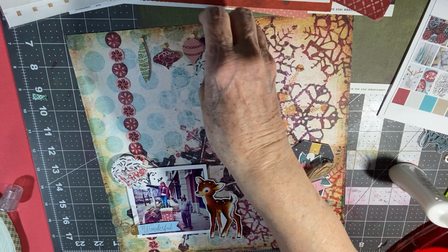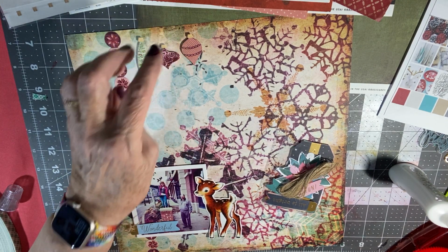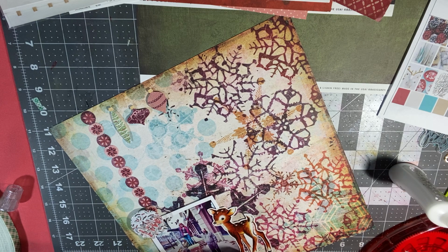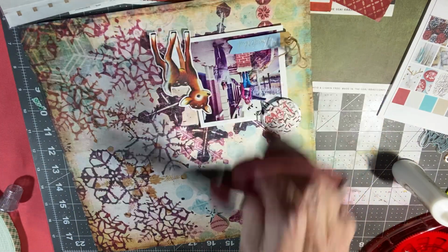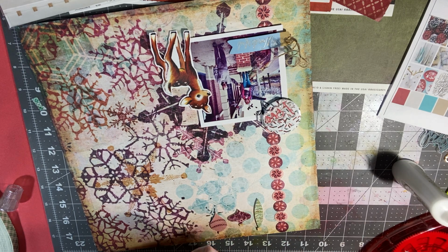So those are kind of evenly spaced, but it's going to look like they're hanging at different lengths because the shapes are different. Okay, now let me get the twine and see. There it is. It's a very thin jute twine that I think I can use just like that. Actually, let me just make some bows. And it won't look like they're hanging, but we might be getting a little too literal with that.